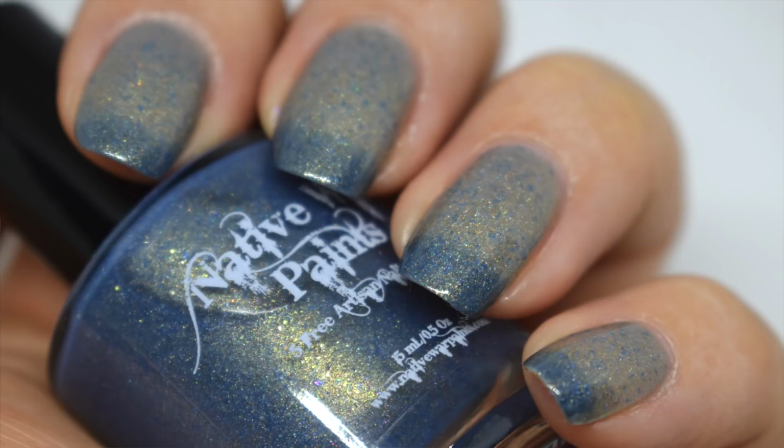this goes in between a blue and a silver thermal. It'll be this silvery gray for the warm color, and then the cool color is this bluish color. And when it turns this silvery gray, you can really see those blue flakies throughout the polish. So it looks really cool. I really do like this thermal polish. The formula was really nice, so I was able to get this fully opaque in just 2 coats.